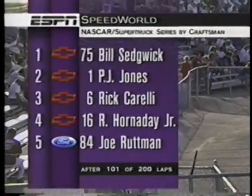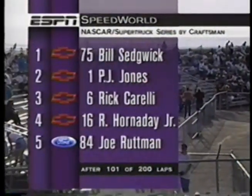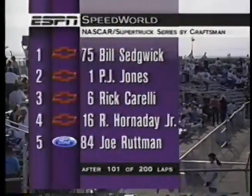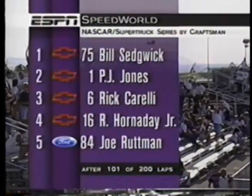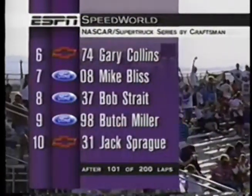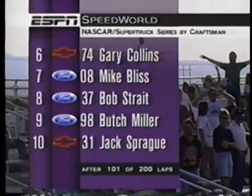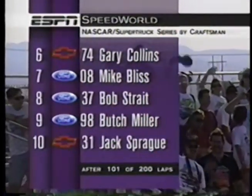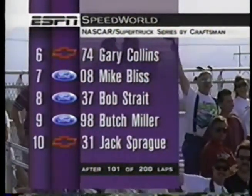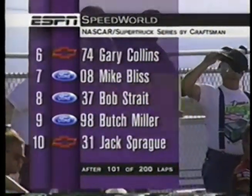Here is your running order. Sedgwick on top from Jones, with Corelli, Hornaday, and Ruttman rounding out the top 5. And we have stopped the race as planned for a scheduled pit stop. The pits are outside the racetrack. Here's the rest of your top 10. Gary Collins, Mike Bliss having a really nice run here. He's your Silver Crown champion. Bob Straight, Butch Miller, and Jack Sprague, all stock car veterans. As we say hey to the fans, let's go back to Marty with more from the pits.